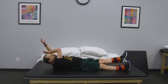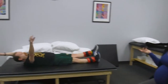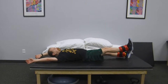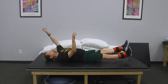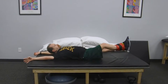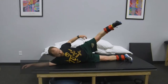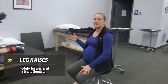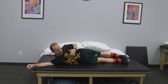The idea is alternating upper and lowers for the coordination and core stability. He does a lot of core stability, balance and proprioception for his plan of care. And I think we've done the weighted vest for the bird dogs, Mike, and then we also don't do it. And he also does leg raises, and these are mainly just for general strengthening. But he's doing them with 8-pound weights, so that's pretty heavy.